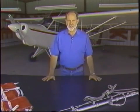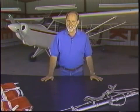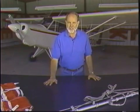Okay, then let's get down to business. Here we have our basic layout table. Nothing fancy or high-tech, just a smooth surface, 4x8, something that we can slide our letters around on without snagging or tearing.